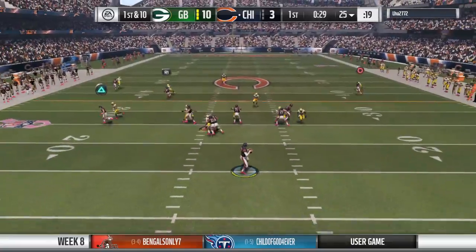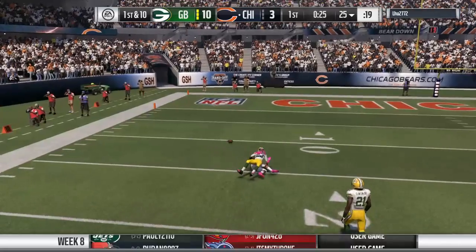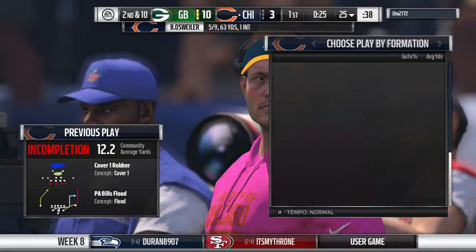They go play action here on first down. He's going to loft one deep left side here. So they took a shot on first down but couldn't connect.